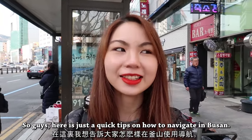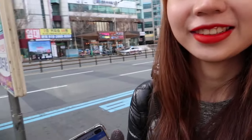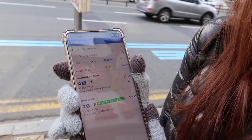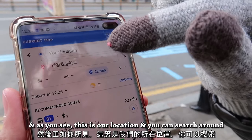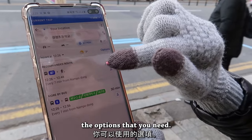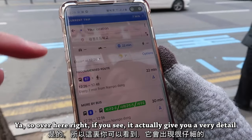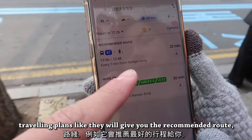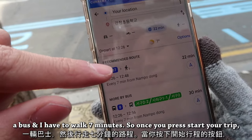So guys, here is just a quick tip on how to navigate in Busan. You just need Google Maps and Wi-Fi. As you see, this is our location and you can search around where you wanna go and then they will come out with the options that you need. Over here, it actually gives you very detailed travel plans, like the recommended route. It says that I need to take a bus and I have to walk 7 minutes.